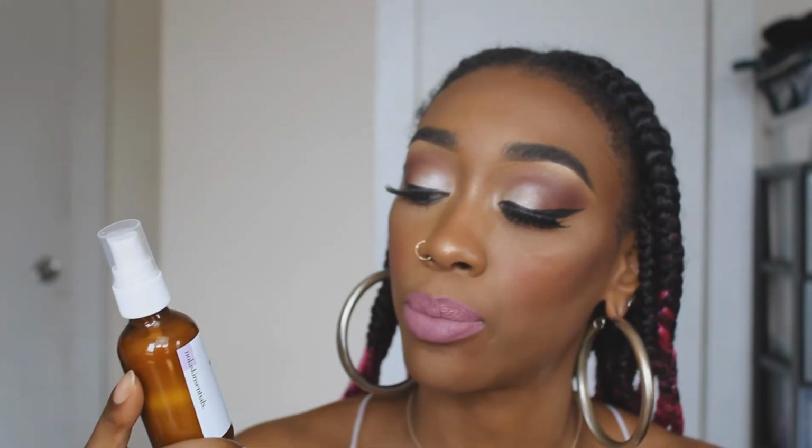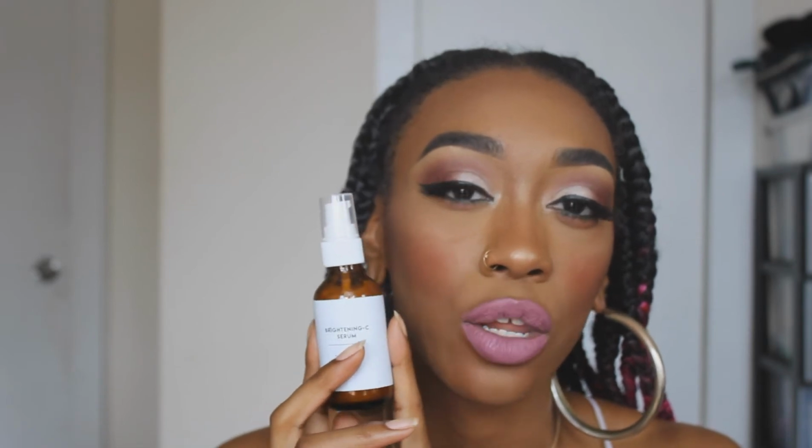As far as moisturizers, one of the moisturizers that I used was the Nola Skin Essentials Brightening C Serum, and I only use this in the morning. I actually bought this from the site Black and Grown. This is a black owned company as well.